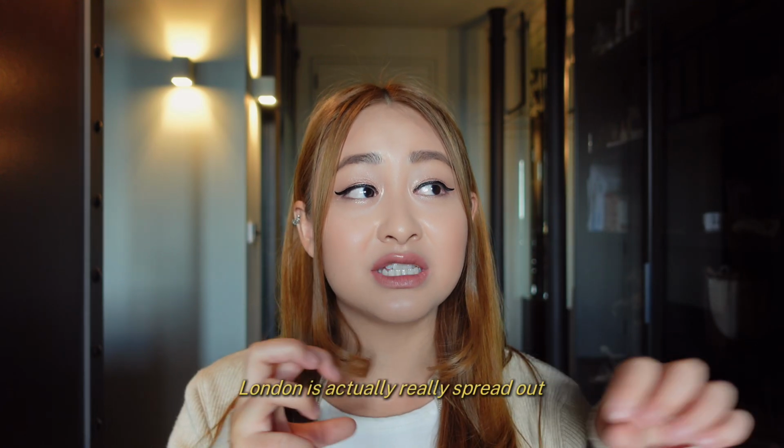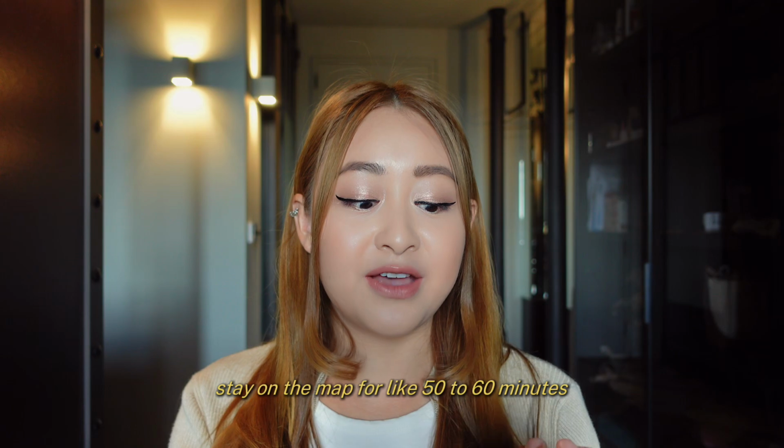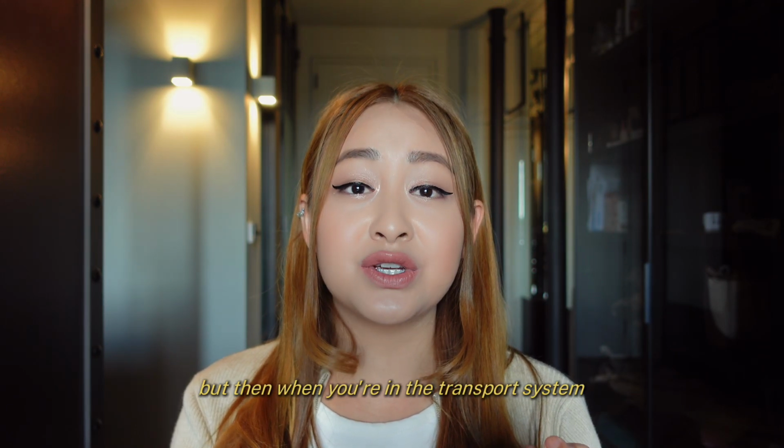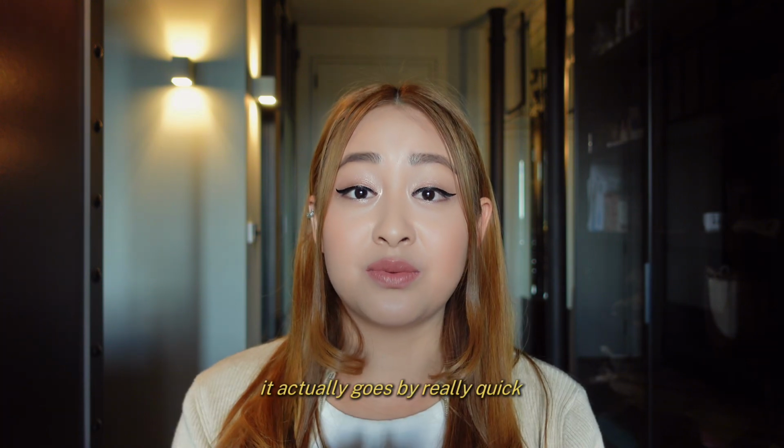London is actually really spread out, so sometimes you'll be traveling, and it'll say on the map 50 to 60 minutes, but then when you're in the transport system, like the bus or the tube, it actually goes by really quick.